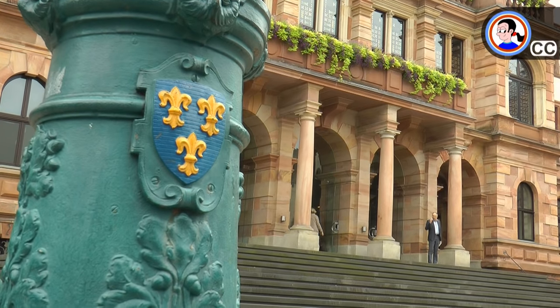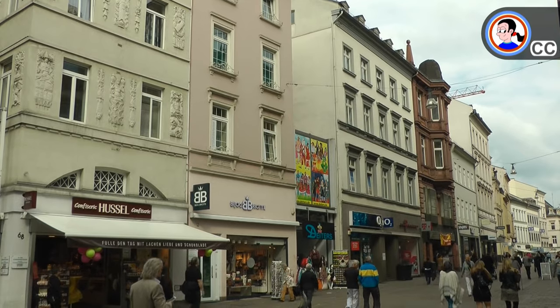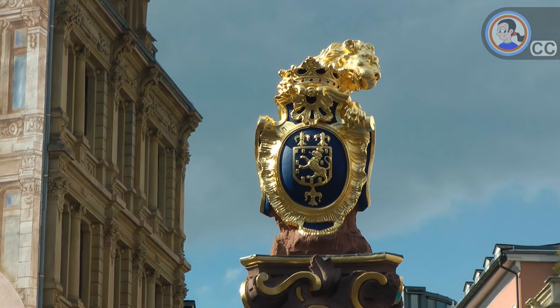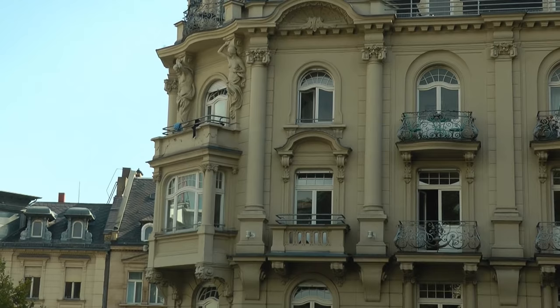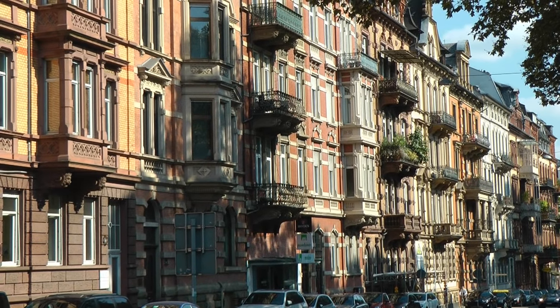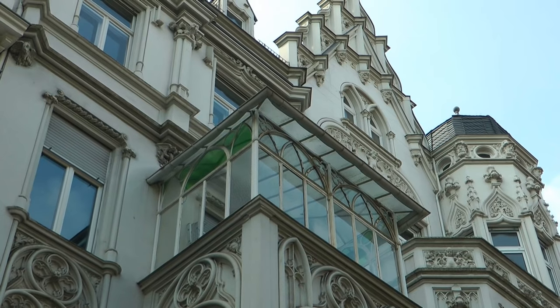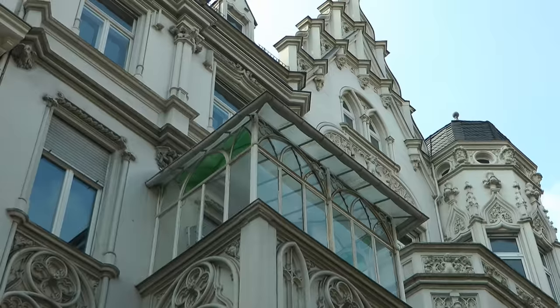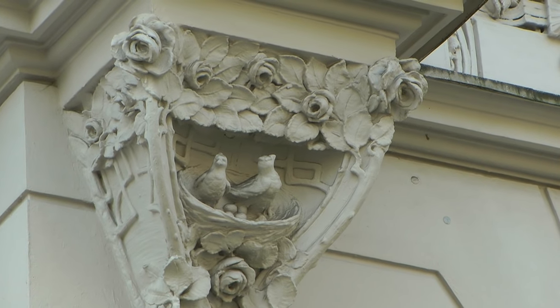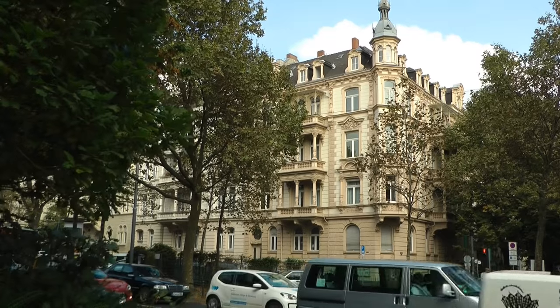The city of Wiesbaden, the capital of the state of Hesse, has a history going back to Roman times, but you won't find the usual collection of timber-framed houses that most historic German cities have. Most of what you see today was built between 1850 and 1914, making it the ideal destination for anyone interested in neoclassic and Art Nouveau architecture.